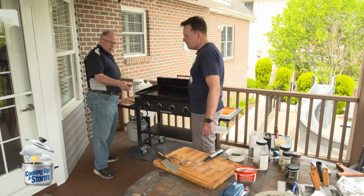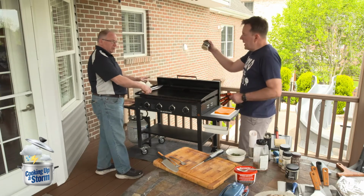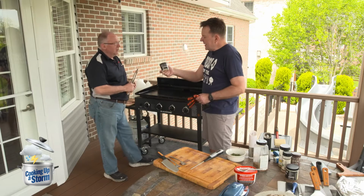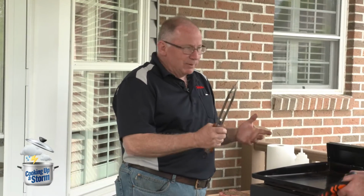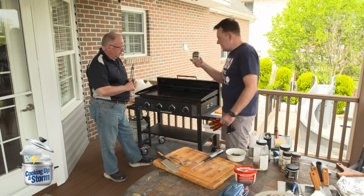So what about the little bit of oil or grease that we're going to use? Of course, when you first get your unit, the first time you need to season it. So you use this. This is a product they have to season it. It's a cast iron conditioner. It's basically like if you ever had a cast iron skillet, you're doing the same thing. You're seasoning. Because when you get this, it's not black like this. It's silver. So you want to get it nice and seasoned. This is a great little product.